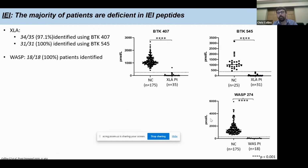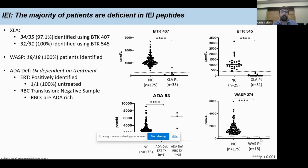All of our Wiskott-Aldrich syndrome patients that we've looked at so far, very low concentration of WASP, practically non-detectable in most cases, 100% of those. And as we looked at ADA deficiency, this is interesting because it actually depended on treatment of the patient. So we had 1 patient that was on enzyme replacement therapy that we positively identified. This is bovine ADA that they use to treat these patients. And we're not looking for the bovine ADA sequence. The human ADA sequence is distinct from that. And so the human ADA is missing. And so that's why we can say, okay, ADA is absent in this case.